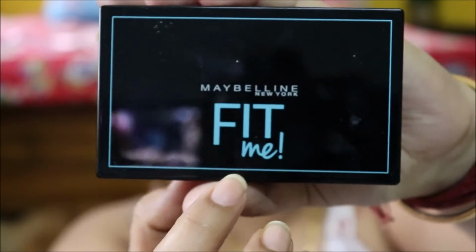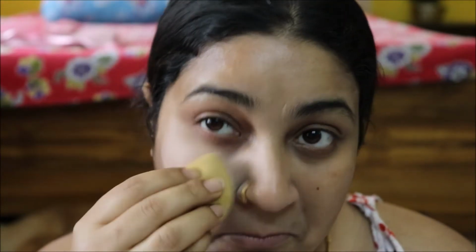I'll be using this foundation from Maybelline Fit Me, and with the help of this wet sponge, I'll apply it to my whole face.